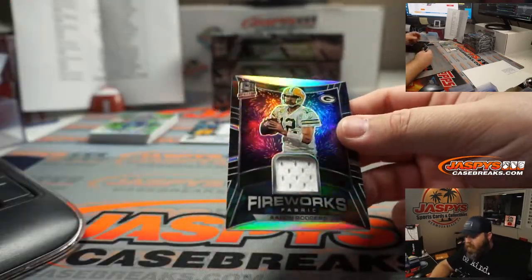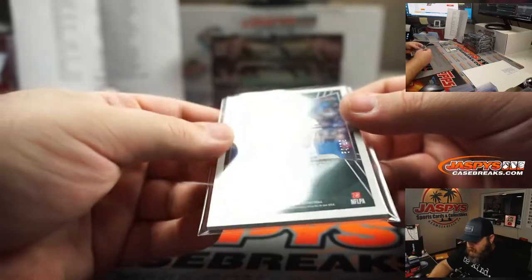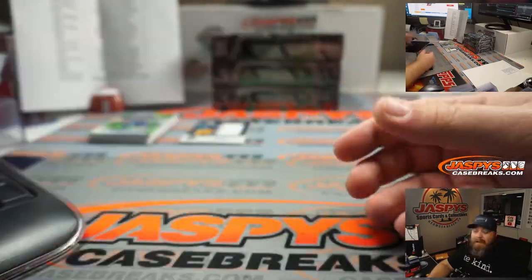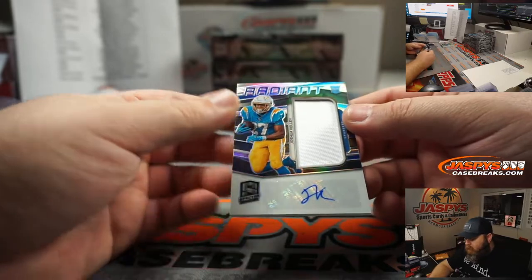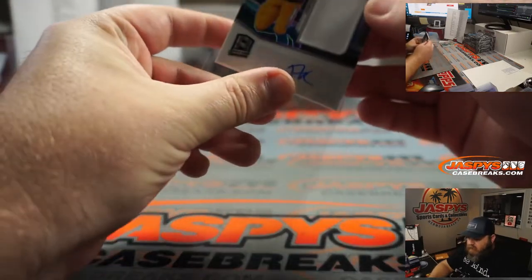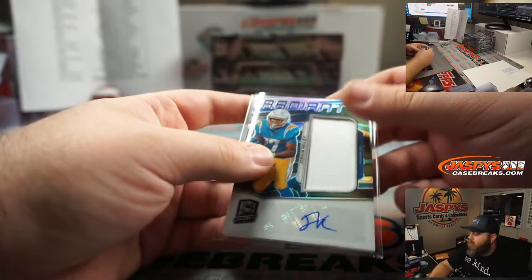Aaron Rodgers, firework fabric. For the Green Bay Packers, random number block. That is 54 out of 99. Spot 4, Mark Haraki. And nice. Radiant rookie patch auto. Los Angeles Chargers, Joshua Kelly, going to Daniel Patera. That is numbered 62 out of 99, Daniel.